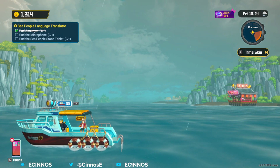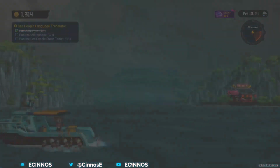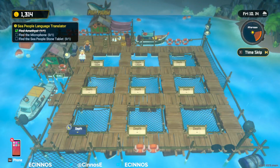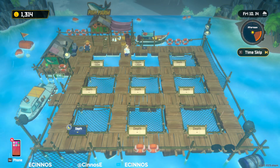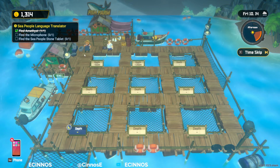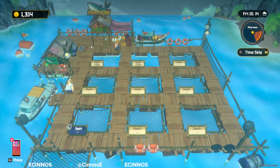Yep, so I'm gonna go to the fish farm. See what we got here. I'm kind of curious if it automatically puts the roe in or if I actually have to choose what's going into the tanks. But we'll see. Oh, I still gotta wait until tomorrow. God, come on. Come on, buddy. Don't make this easy for me.